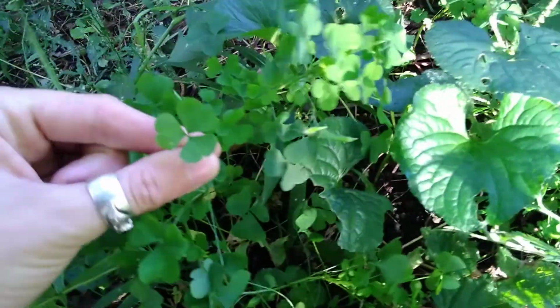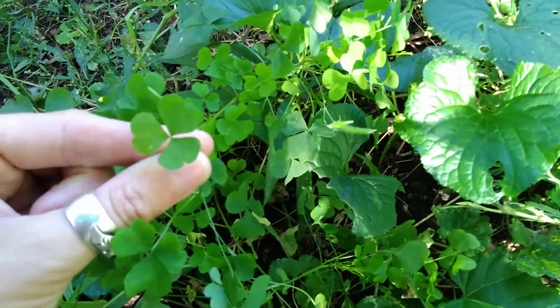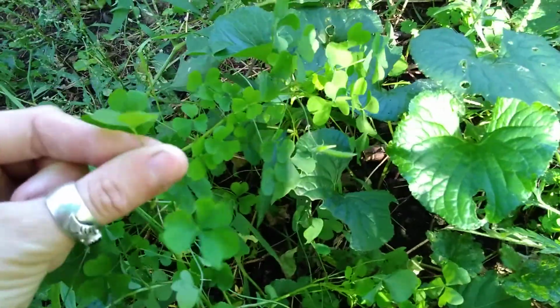So let's see here. Ooh, we have a bunch of wood sorrel. So wood sorrel, from first glance, would look like a clover. But if you look closer, the leaves are actually, sorry, this is not a great identification kind of video, but as you can see, I hope you can see that, the leaves are heart-shaped. And these have a really nice lemony, tart kind of flavor, almost like you just sucked on a lemon for a second. But just a couple leaves like that in a salad, delicious.